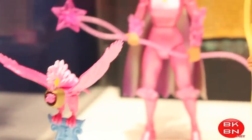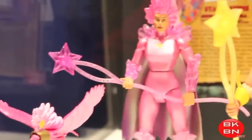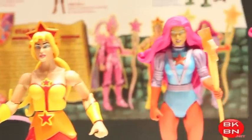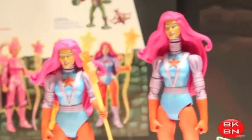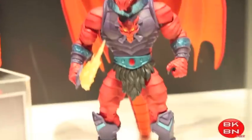Look at that, the Star Sisters look so amazing. Even though, like I said, these are super girly looking figures because they're based on a girls' cartoon and toy line, I still love She-Ra. I got to meet She-Ra, and I'll get more into that later. But these look great, and you can see what they can do for Mekaneck. Oh, Draghoul looks so badass.